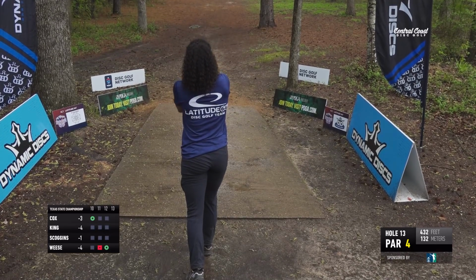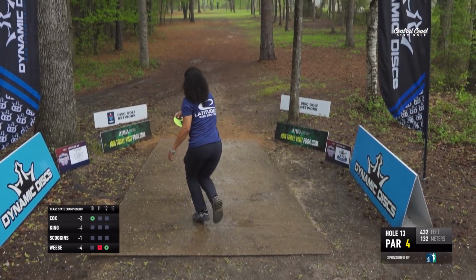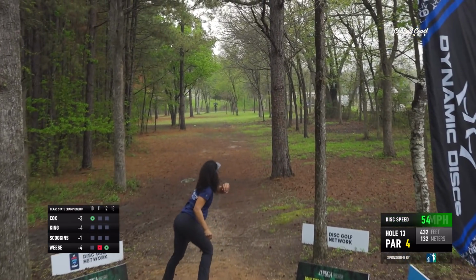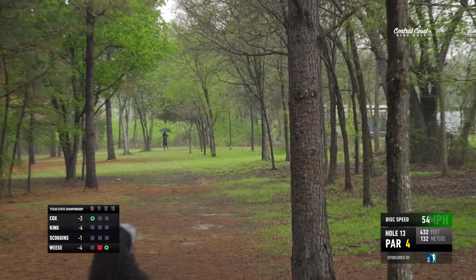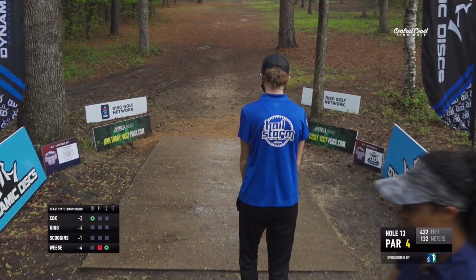Rebecca Cox, what's she reaching for here? Going for her Maverick again. Oh, this thing is fun to watch fly. Maverick. We need some drone footage of that. It looks so cool. It might make me start seizing.